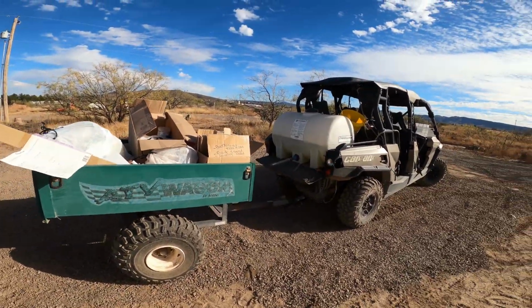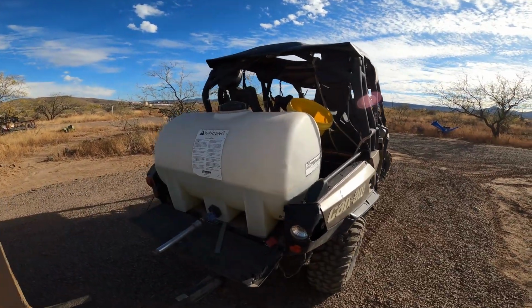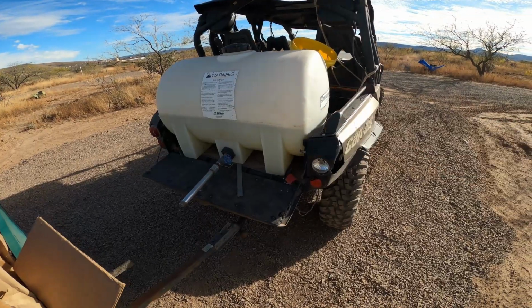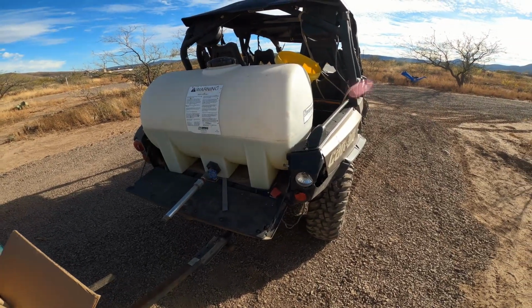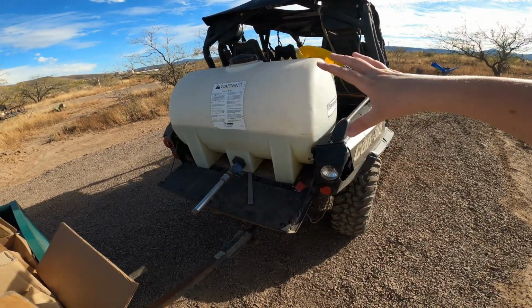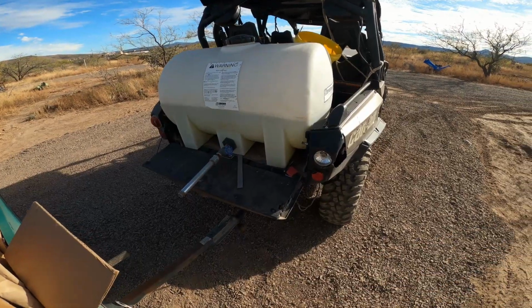The other thing that I'm going to be doing today, and this is something we do Wednesdays and Sundays, so twice a week we are watering the plants. Last time I took you guys on the ATV to water the plants, we had a long hose that we had tied up so that we could water the plants with a hose.